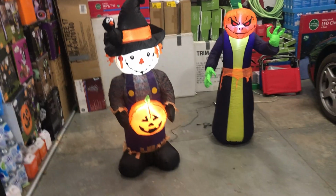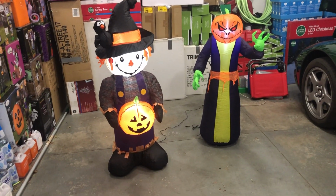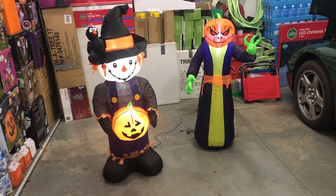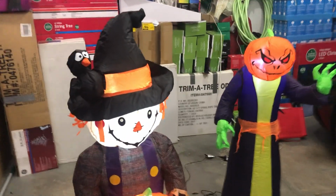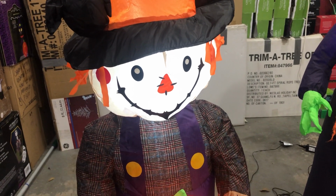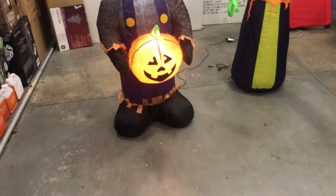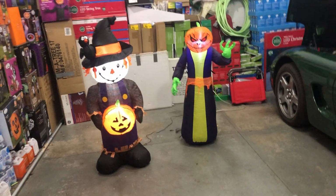Let's start off with Scarecrow, because there's a lot more. Got a nice big black Scarecrow witch hat, orange trim, little birdo with big eyes and an orange little beak and two little feathers. And it has orange hair. It's got a detail. You know what this reminds me of? The older Scarecrow inflatable we had? The fact it's holding a pumpkin, though, makes it look more like Halloween and less like fall.